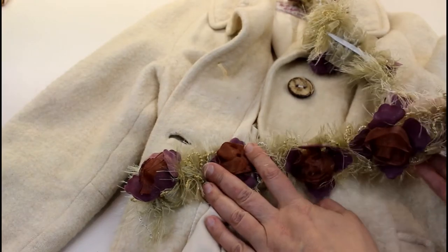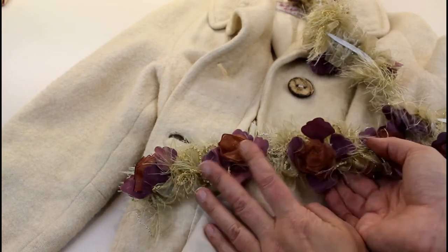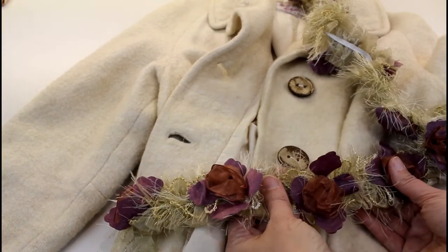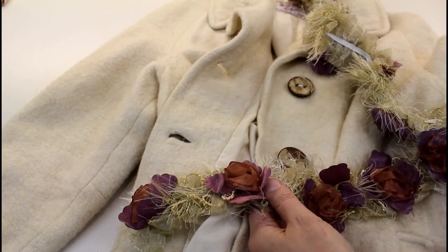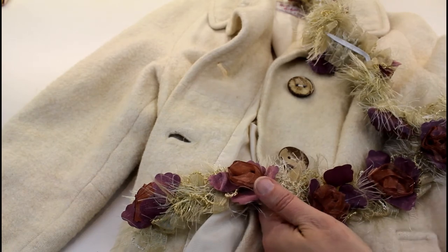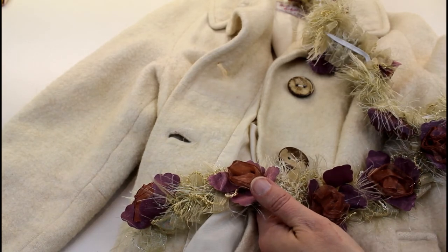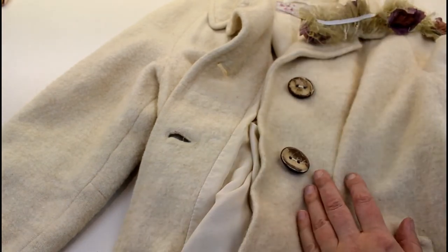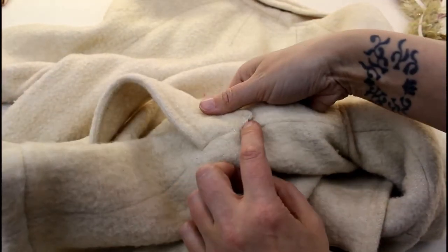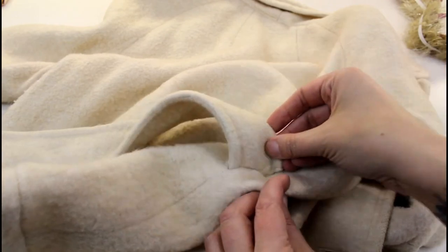So the next thing I'm going to do is add all my decorations. So I've got this beautiful trim that we found at Cardiff Collective, and I'm going to hand stitch this around the collar, along the pocket flaps, around the cuffs, and across the back. I'm just going to do any little hand stitching of bits that need it as I go as well. I know that this has just come out of the seam here a little bit, so I'm just going to hand stitch that back into place as I stitch the trim across the back.